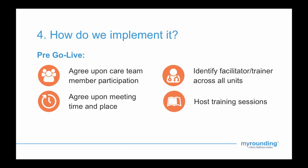It is important to train the care team members that are going to show up very briefly, but most of the training can be done during the meeting itself when the forum gets set up and it gets moving forward. So we've done all of our pre-work, and now it's time to go live.